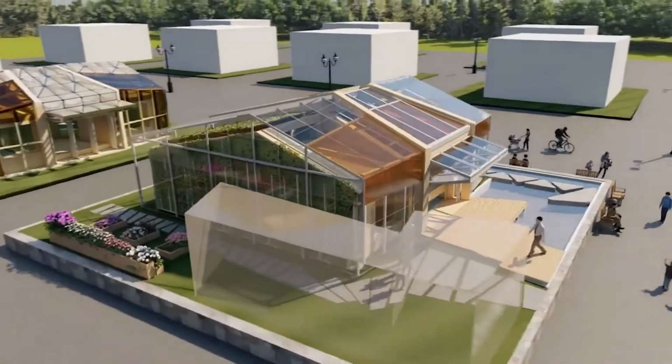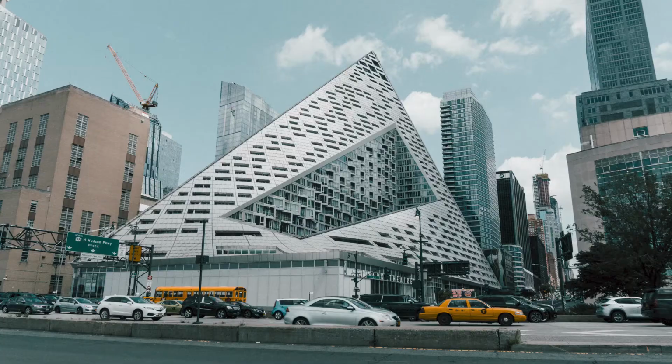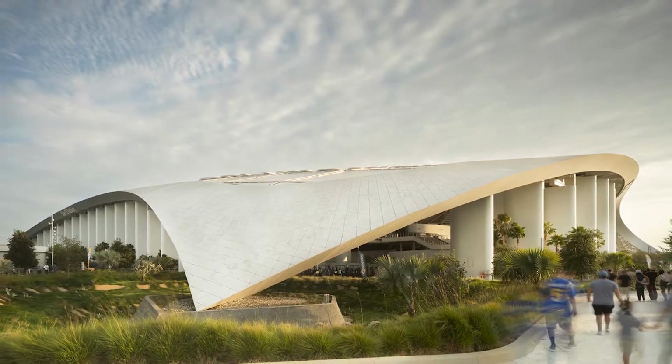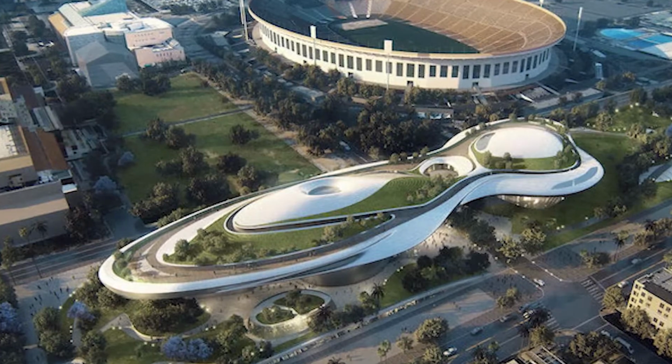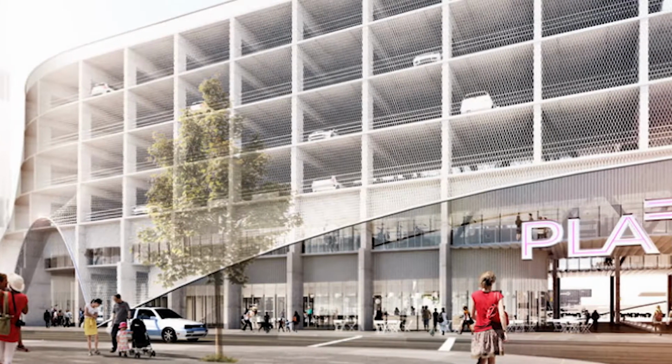Since graduating in 2011, Alex has worked on numerous world-class projects, such as VIA W57th by Bjarke Ingles Group, the SoFi Stadium by HKS and Zahner, and the Lucas Museum of Narrative Art by Mad Architects, and of course closer to home, the 9th Avenue Parking Garage by 546-8796 Architects.